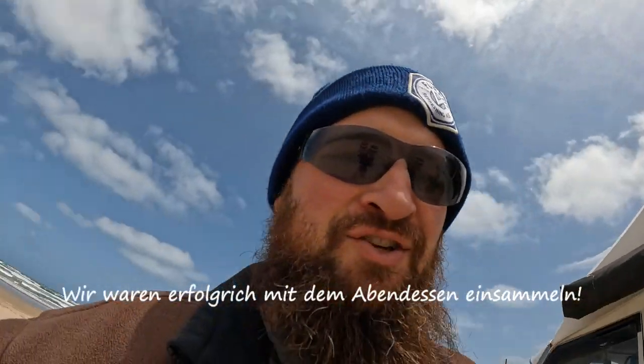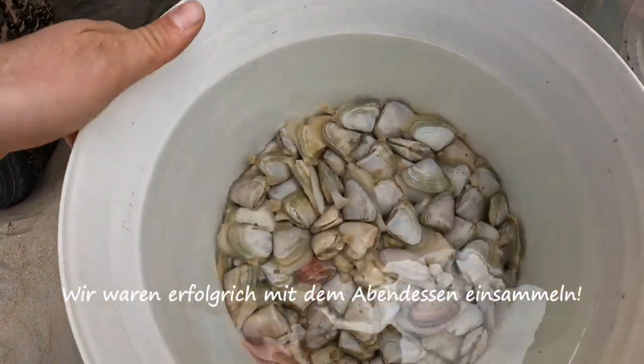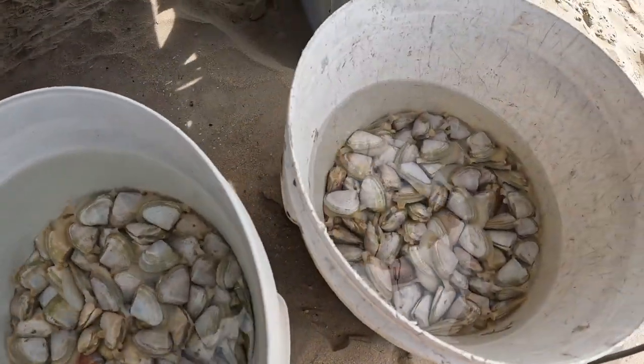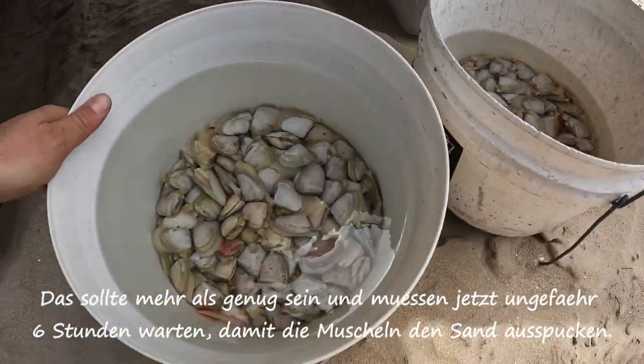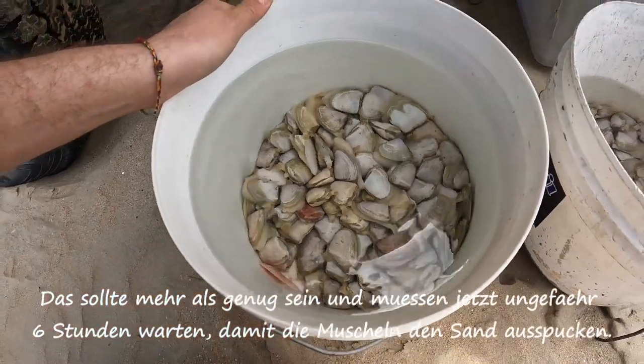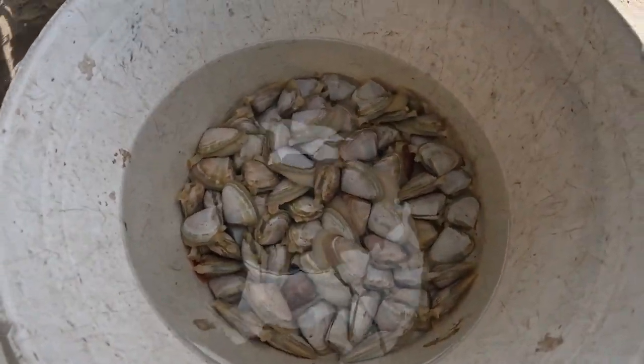So, we were successful. Did catch some dinner. Look at these bad boys. Should be more than enough for dinner tonight. He's gonna sit in there now for about half a day, or five to six hours, to spit out all their sand, and then we chuck them in the pan.